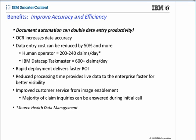We're able to see generally 50 to 60% productivity gains, which means you can take the same amount of people and process twice the amount of claims, or you can do the same amount of claims with about half the amount of people, and you can give folks something much more valuable to do for the organization than type data.